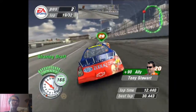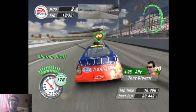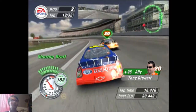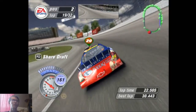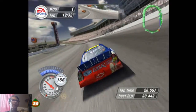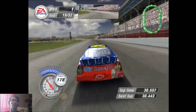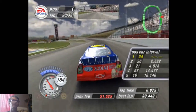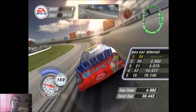Considering I have the points lead right now after winning the first two races of the season and finishing in the top 10 at Las Vegas. Now, Tony Stewart, he could use a bit of a boost. I can tell he's taking a pit stop now. He jerked his car from the outside. Some of the leaders are coming in together. So I'm going to lead my lap this time and take my pit stop on lap 20. I'm pretty sure in like 5 seconds it's going to say fuel tank almost empty or whatever.